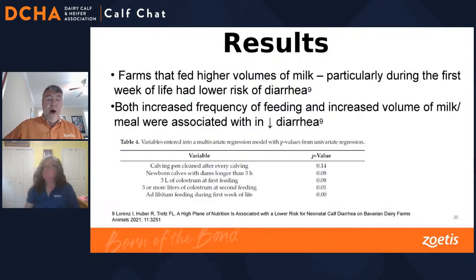Okay, so if you look at this slide, some of the things here are pretty predictable. Farms that had calving pens that were cleaned after every calving were less likely to get diarrhea. That makes sense. If they fed 3 liters or more of colostrum at the first feeding, they were less likely to have diarrhea. Well, we've talked about that. If they gave a second feeding of colostrum, they were less likely. But the most significant thing they saw in this study that prevented diarrhea was ad lib feeding of milk during the first week of life. Again, if they're in better shape nutritionally before they get scours, they'll sail right through it most of the time.